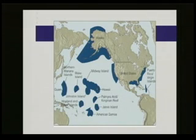So this map shows exclusive U.S. rights in blue. The United States claims these for the United States of America, and you'll note that not just the 50 states, Hawaii and Alaska, but American territories as well.